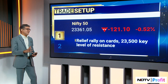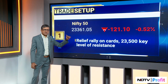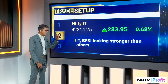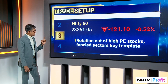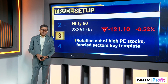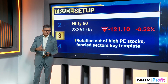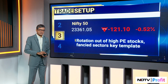I think a relief rally or bounce back is on the cards, but 23,500 is the key level of resistance because we've skirted with that level but not quite eclipsed it, so keep that at the back of your mind. IT and BFSI are looking stronger than others, and therefore you want to keep the two major indices at the back of your mind if you're trading large caps. And rotation out of high PE stocks and the fancied sectors is the key template. Almost everybody that I speak to speaks about getting out of extremely expensive renewables into more moderate sectors. Large cap banks come firmly in favor. Some of the IT stocks which are reasonable come firmly in favor, and hence I was saying that BFSI and IT look stronger than others, so bear that in mind.